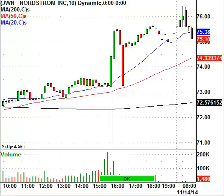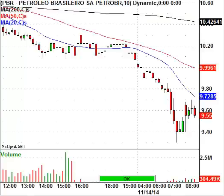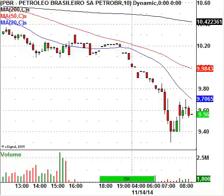I want to talk about Petrobras and the EWZ. PBR is the ticker symbol. Stock is trading at $9.55. It closed at $10.20 yesterday. So be careful. These Brazilian names are lower, but we'll look for signs of a bottom. Right now, I don't see it.